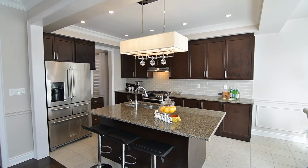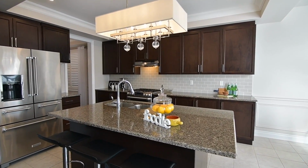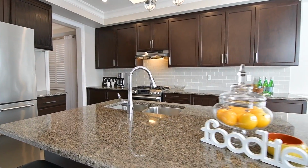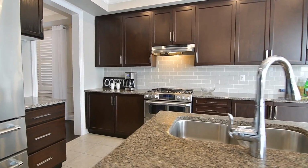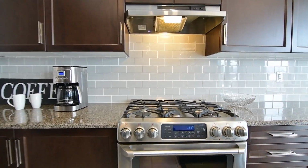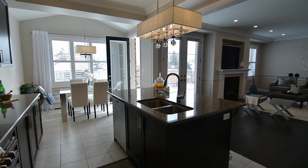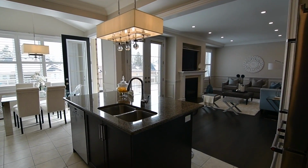Featuring stainless steel appliances including a 5-door fridge, stove with dual ovens and a gas cooktop, and a built-in dishwasher, the kitchen additionally showcases stone counters, a tiled backsplash, ceramic flooring, espresso-colored cabinetry, as well as a center island with breakfast seating and a double undermount sink.